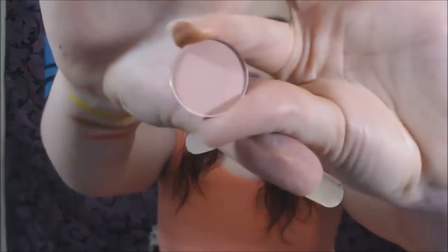It's a little bit stubborn and it comes out a little bit more peachy on your skin than it does in the pan. So the next one is this little baby pink one. It's in the shade Peach Puff, which it's not peach whatsoever, but I feel like it does fall into that family, so I'm really attracted to eyeshadows like this. It's so pink that it's almost white.